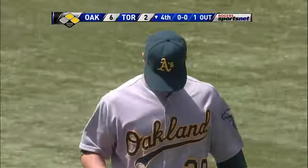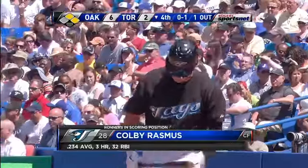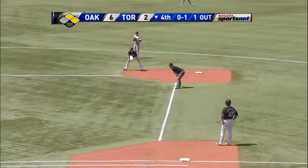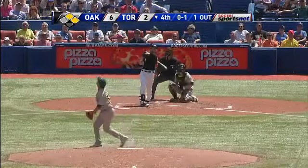Good cut of the fastball. For the season, Rasmus has hit .234 with runners in scoring position. Hitting .245 since he's come to the Blue Jays. Popped it up. De Jesus battling the sun. You can see him getting an angle on that pop-up. He stays with it and makes the catch.